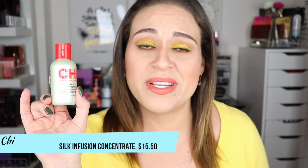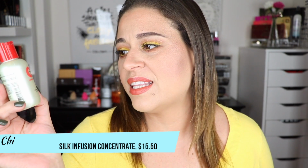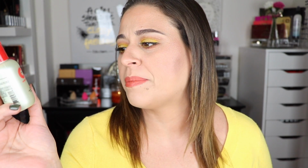Oh, I had one more hair care item. This one is by Chi. Does anybody remember Chi? This is another thing that's been in my collection for so long, and this is the Silk Infusion Complex. Basically you put this in your hair when it's wet, and you can use it as a heat protectant and things like that. It used to come as a sample with the flat irons.